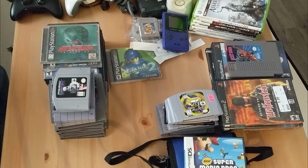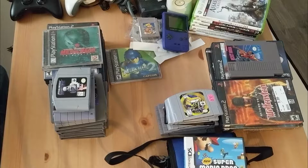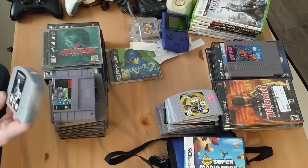But I definitely got some really good pickups here. I actually hadn't picked out the PlayStation games yet, but he said, "Oh, you can add 2 more onto it with all that for $60." And I was like, "Okay." That was a really good deal. So let me go through these real quick.